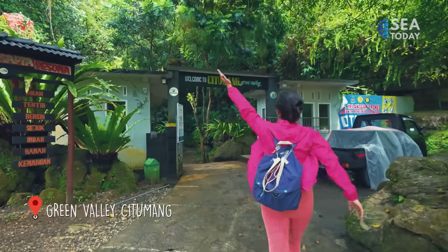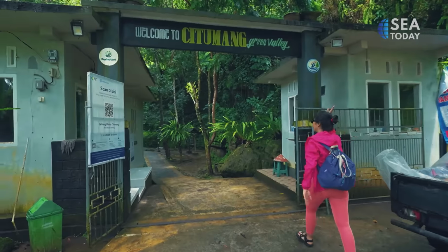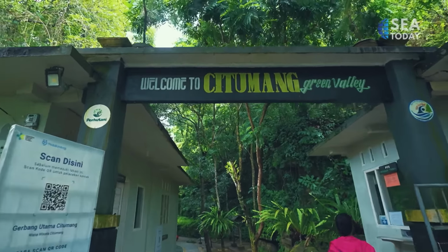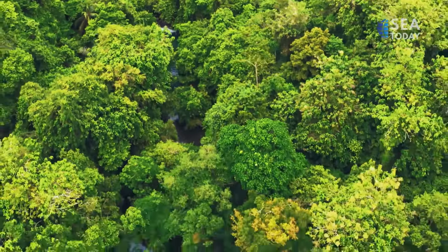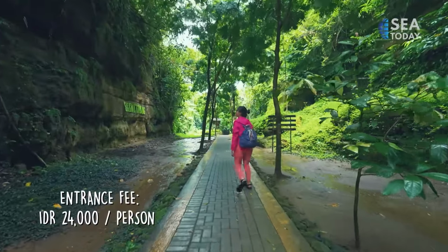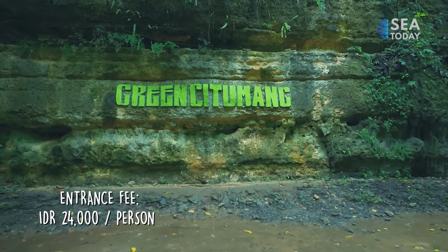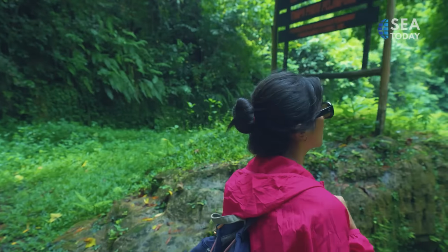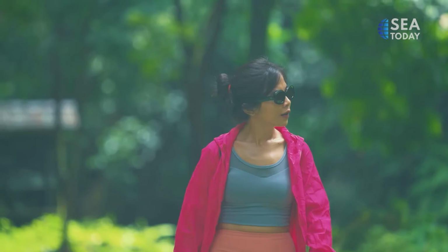Welcome to Citumang. I am enchanted by the protected forest flanked by karst. From the distance, I can already hear the rushing sound of the streams. We'll have to walk around 300 meters through the slippery forest to get to the starting point though.